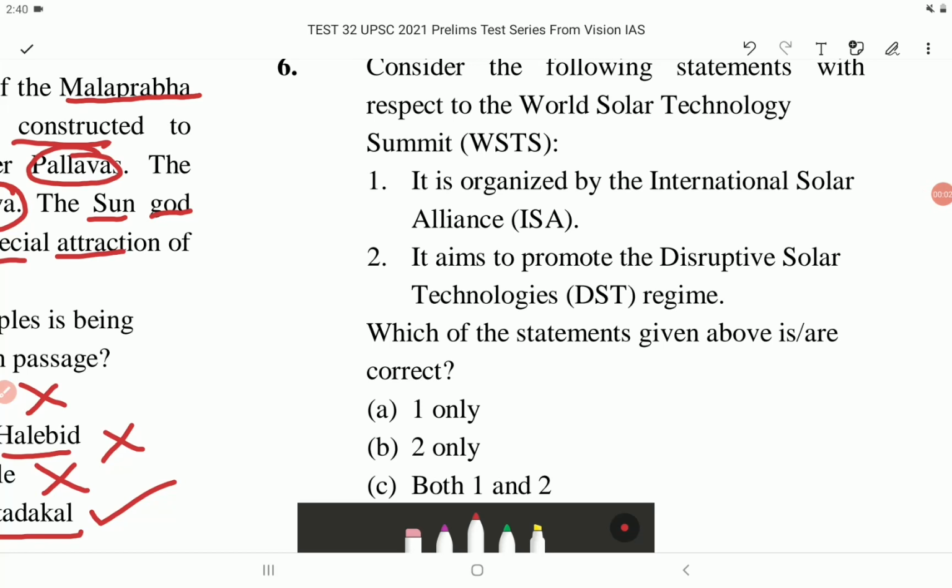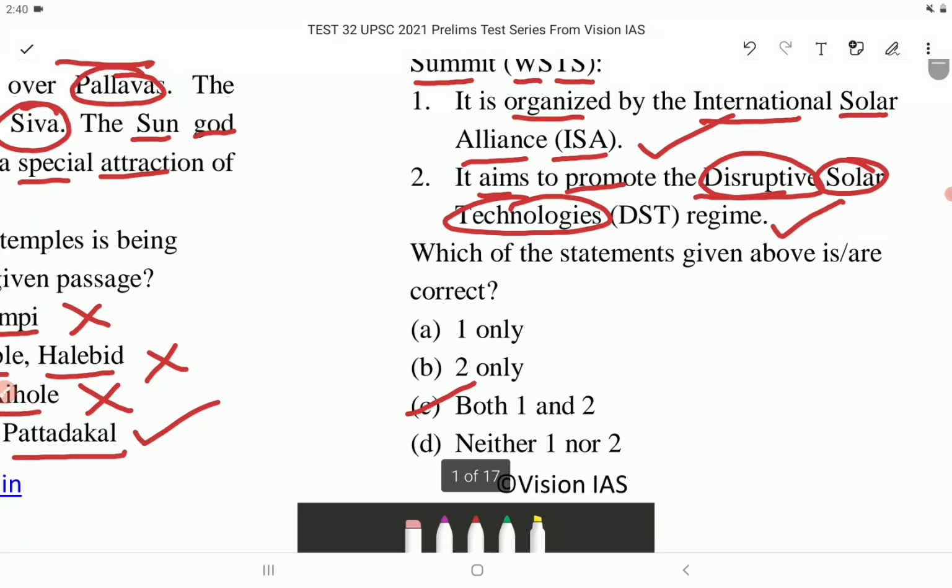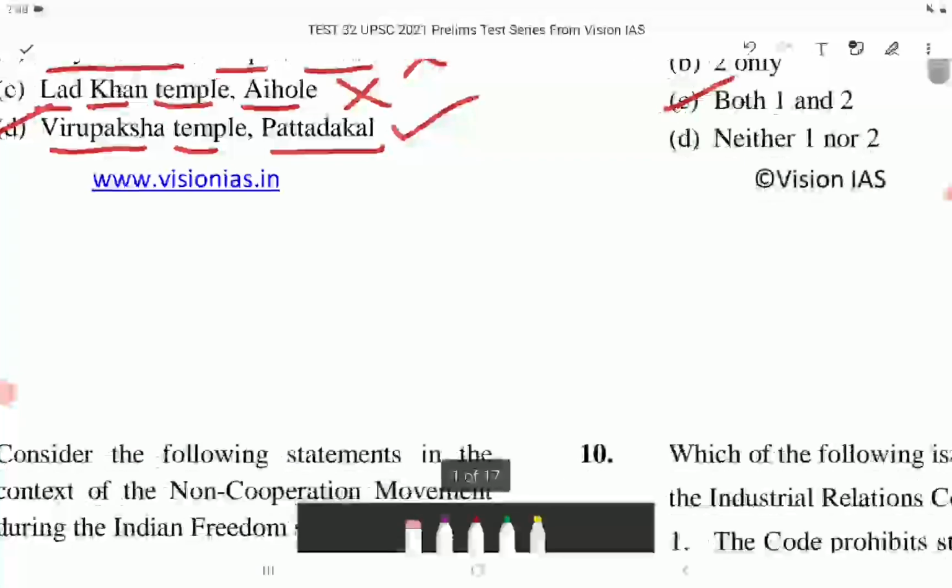Question number 6. Consider the following statements with respect to the World Solar Technology Summit, that is WSTS. Statement 1. It is organized by the International Solar Alliance, that is ISA. It's correct. Statement 2. It aims to promote the disruptive solar technologies, that is DST regime. This is also correct. Which of the statements given above is or are correct? The correct answer is option C, that is both 1 and 2. Now let's come to next question, that is question number 7.